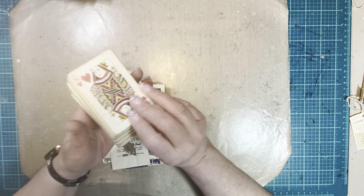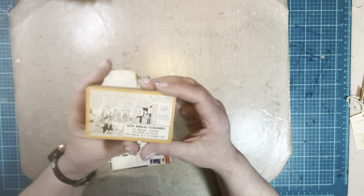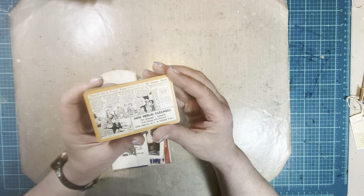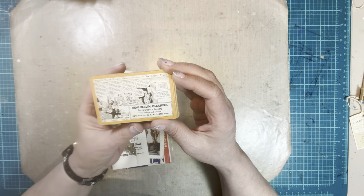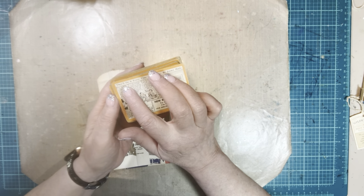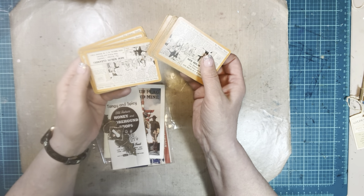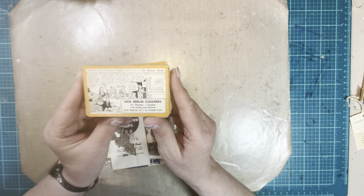Maybe. So this is a set of cards. I don't know that it's a complete set, but it's from New Berlin Cleaners in New Berlin, New York. But it's just a little cartoon with men and women playing poker, and the women have the chips stacked up high in front of them. It's a cartoon by Jimmy Hatlo called They'll Do It Every Time. This is copyrighted 1950. So it's just a set of playing cards. I've never seen one like that with a cartoon on the back.